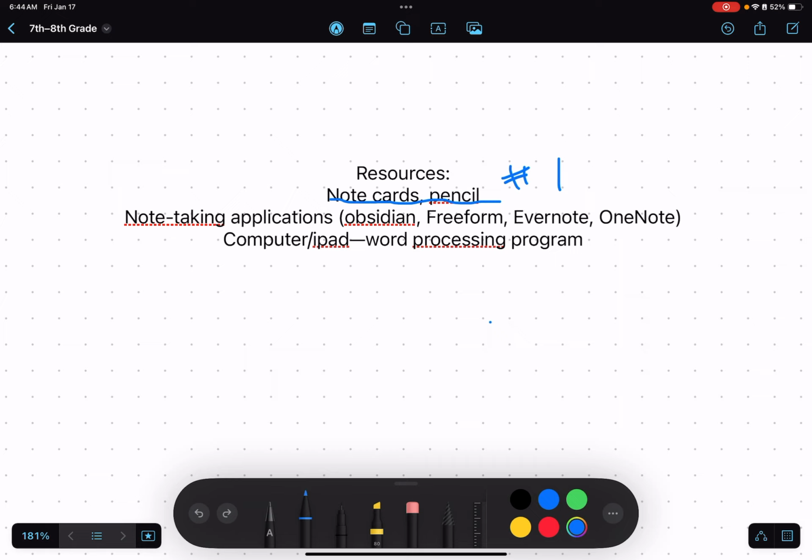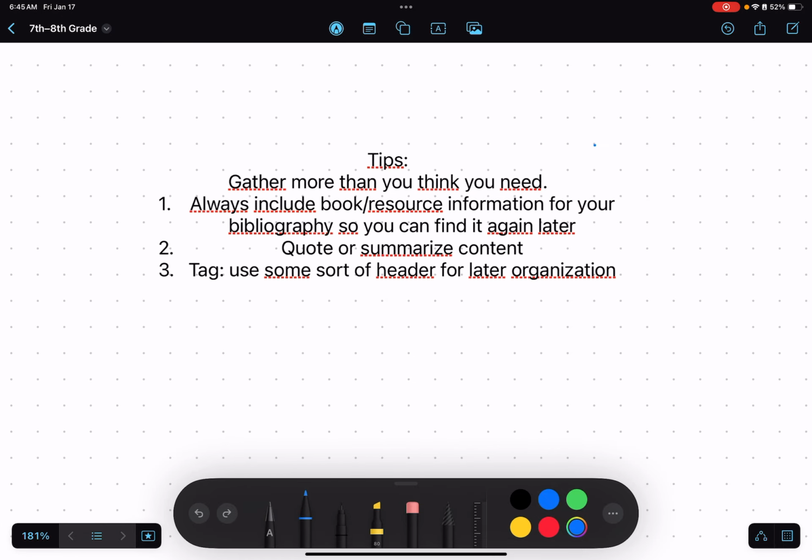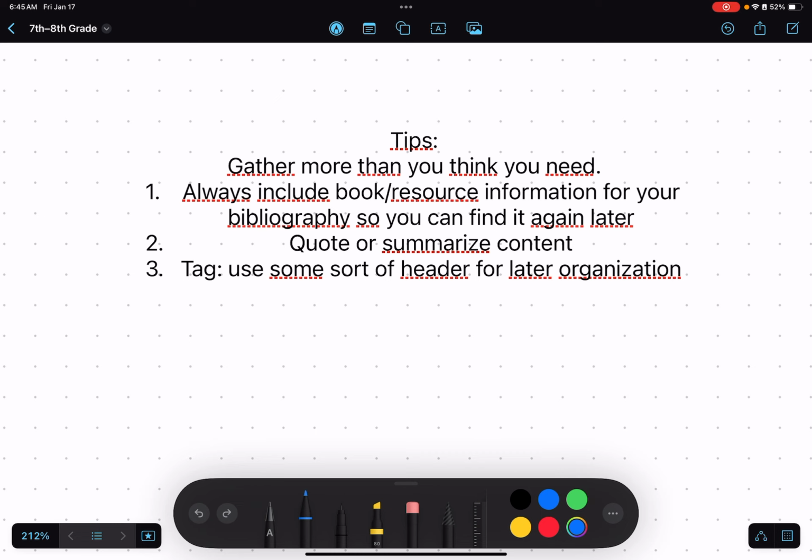If you've never done this before, my number one recommendation would be note cards and a pencil, because of how I'm teaching you to organize your information, which is what we're talking about next. So important to remember that the number one tip, the number one thing to keep in mind is you want to gather more information than you think you need.